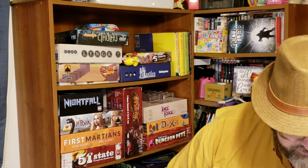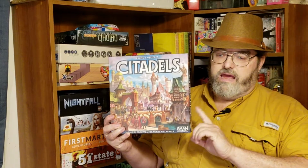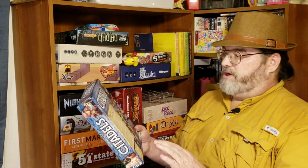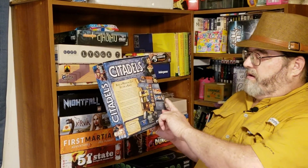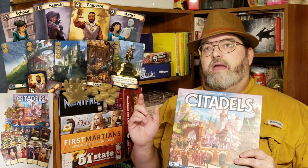And while we're on the subject of party games, two other games to recommend. Citadels. Now, what's recently happened in this game is Citadels came out with this version, which has all the different characters added to it. It's basically a card game where you're going to pick a character each round.